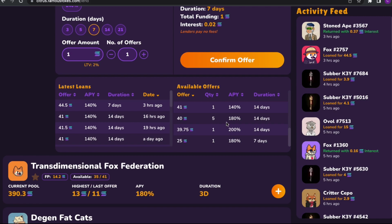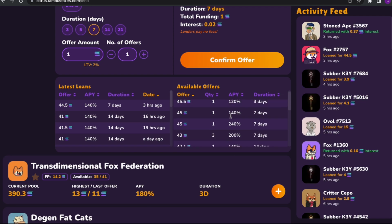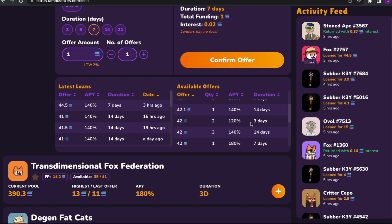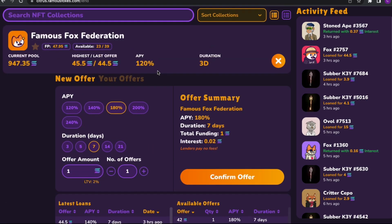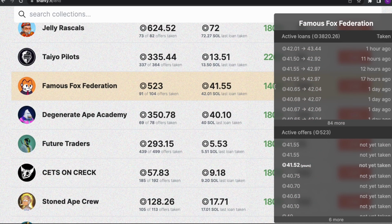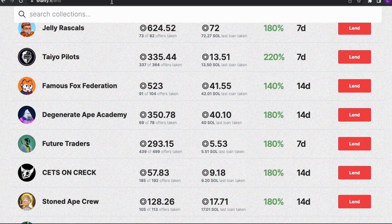This one's better, I think, for a borrower because you can pick whichever loan offer is more appealing to you. If you want a 3-day one for less APY, if you want a 7-day one, or if you want like, I think there's even 21 days. Yeah, so there's even longer period terms, where this one, it's fixed at this amount, and you just basically have to accept the highest offer. But it's always going to be at these terms.